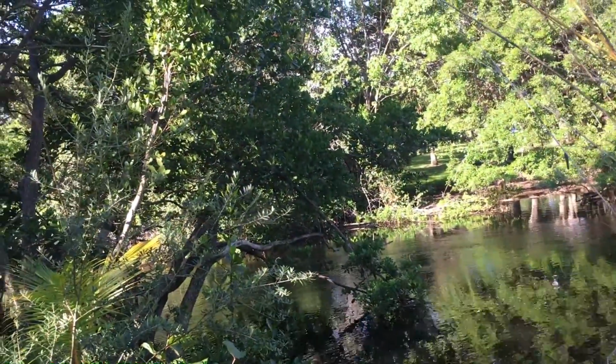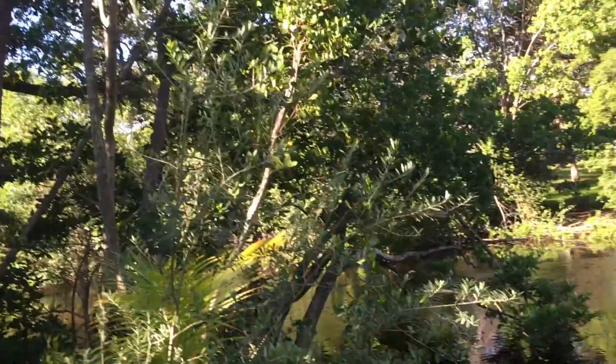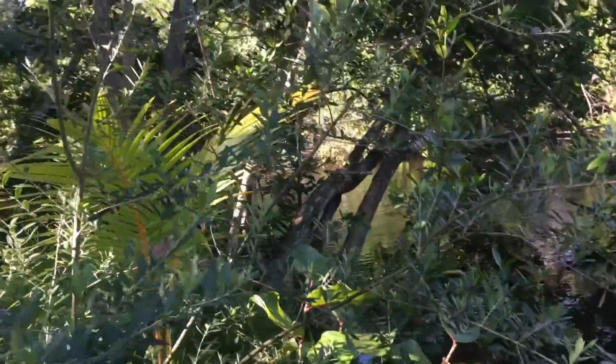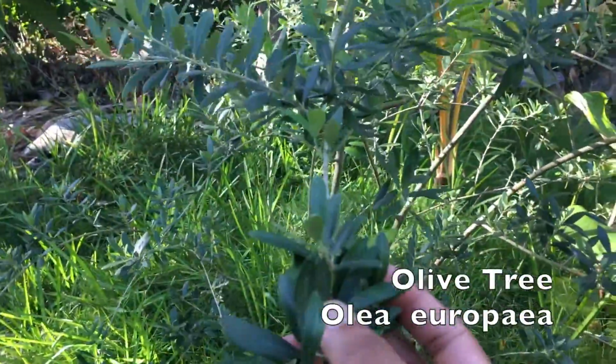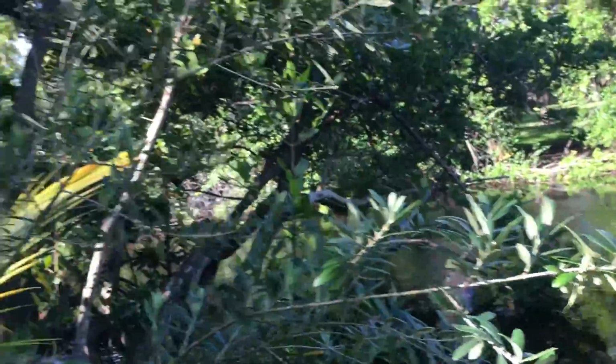Plus we want to keep everything alive, and there seems to be an olive tree, but I'm not sure it will give olive berries. It hasn't flowered or fruited yet. We will wait and see how it does in coming years.